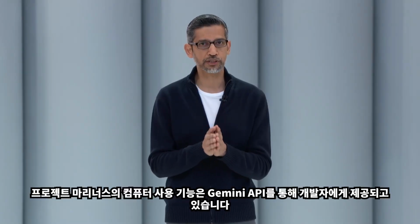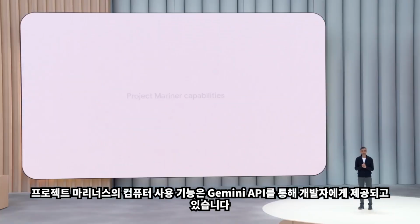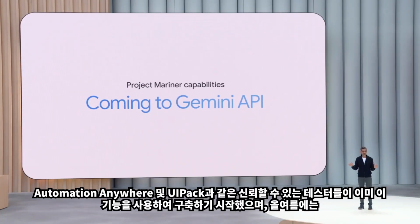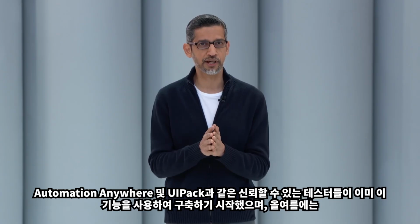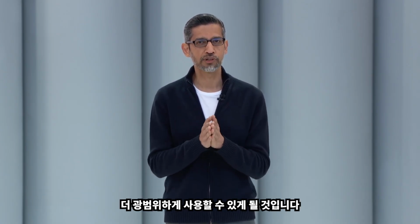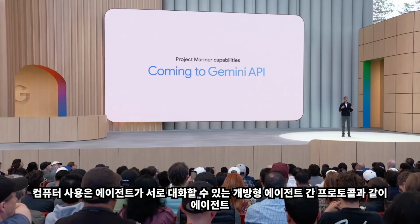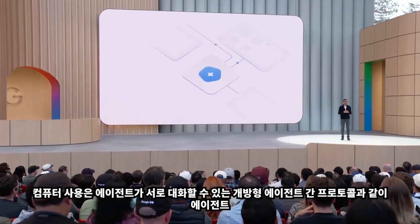We are bringing Project Mariner's computer use capabilities to developers via the Gemini API. Trusted testers like Automation Anywhere and UiPath are already starting to build with it, and it will be available more broadly this summer.